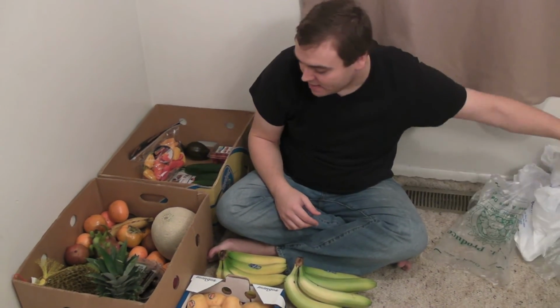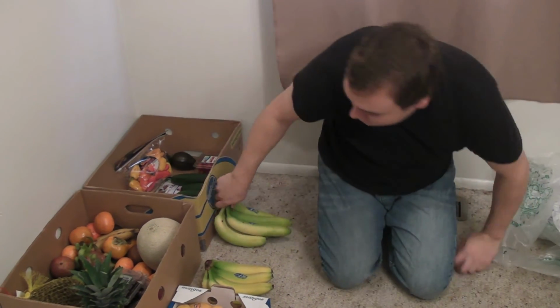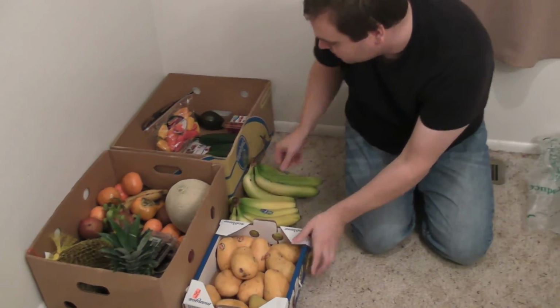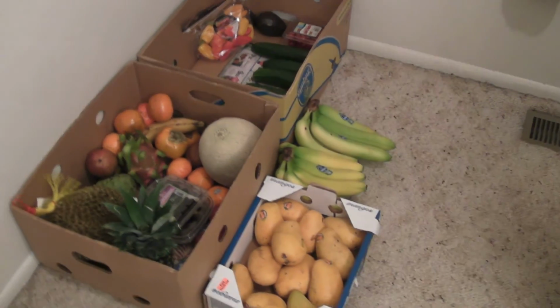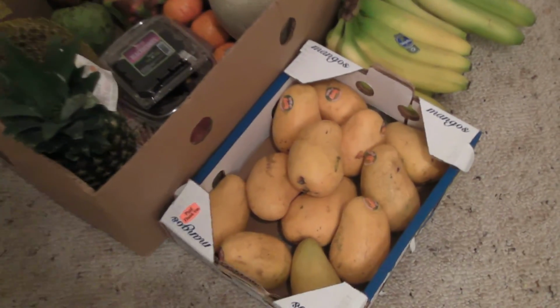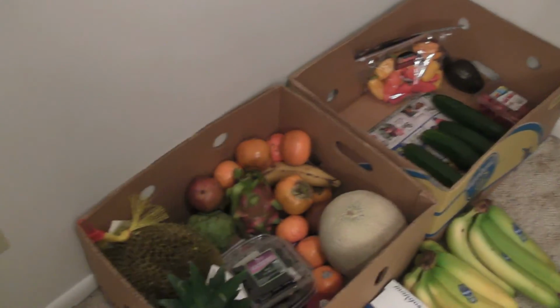Alrighty then, that is my haul. My first fruitarian haul. So let's get a good picture of that. All that stuff should last me a couple days.